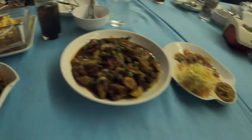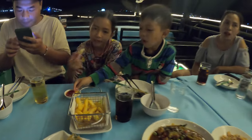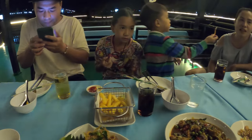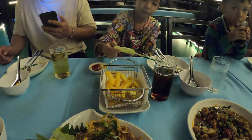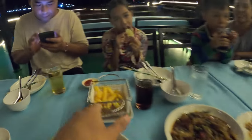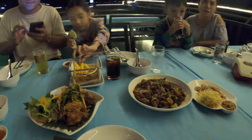Alright, so some of our food came out, so you guys know what we're working with. Chicken wings. Not sure what that is. I don't know what they call this in English. French fries for the kids. She speaks English. French fry. What's that in here? French fry good one.